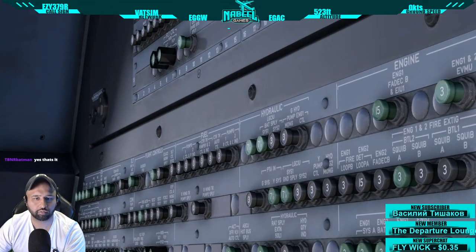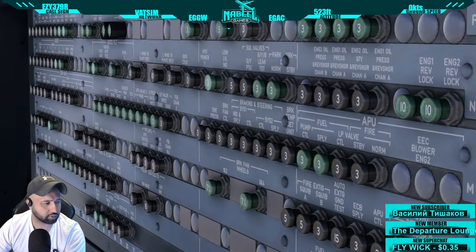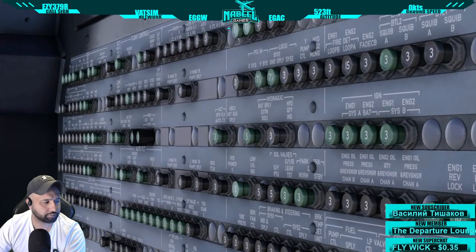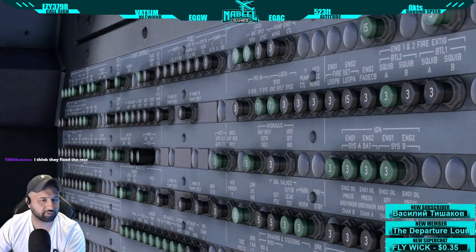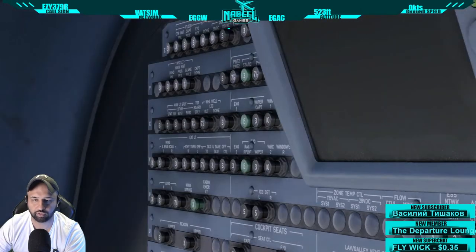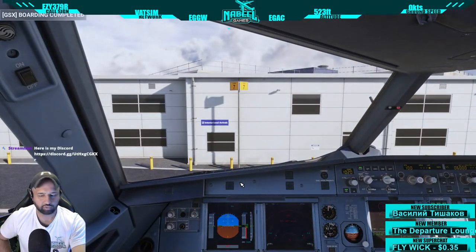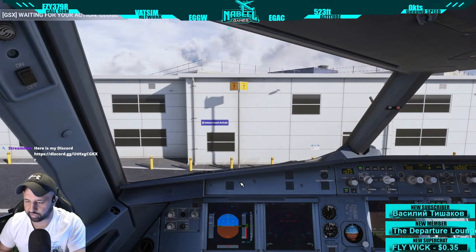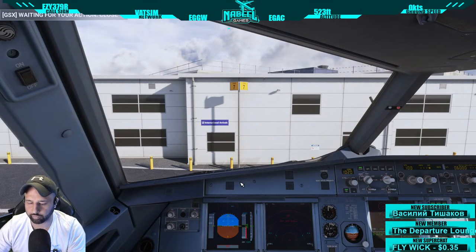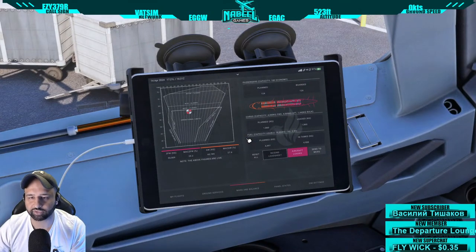Luke traffic, EUC 617 lining up runway 25 behind the company traffic. They fixed the rest, okay. Yeah, I can't see any other one. Alright, that's fine. Adiris is lining up in 1 minute. Aircraft is all loaded up, so that's good.